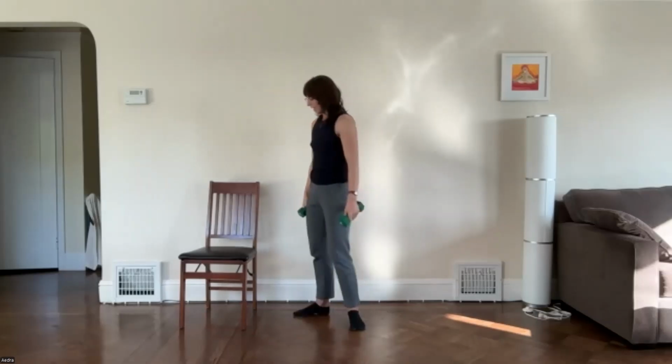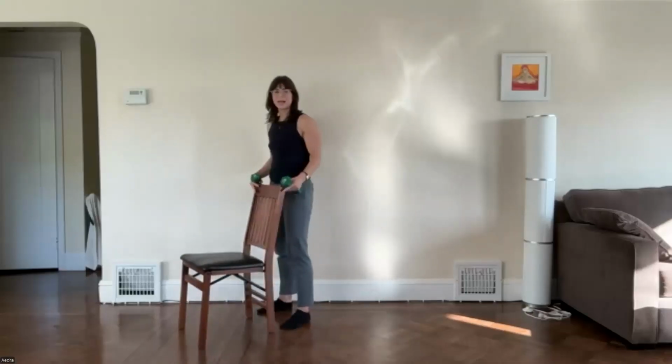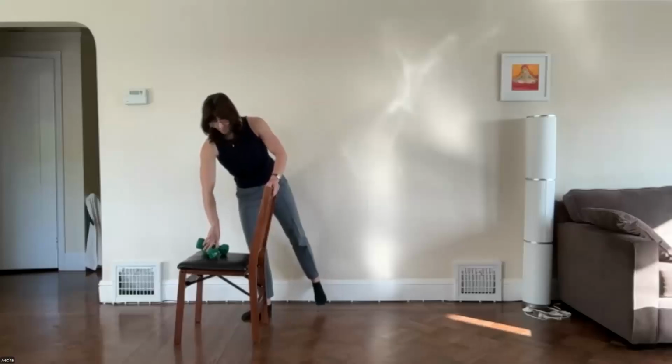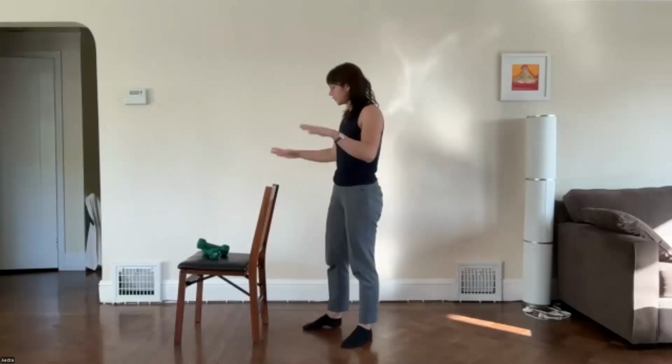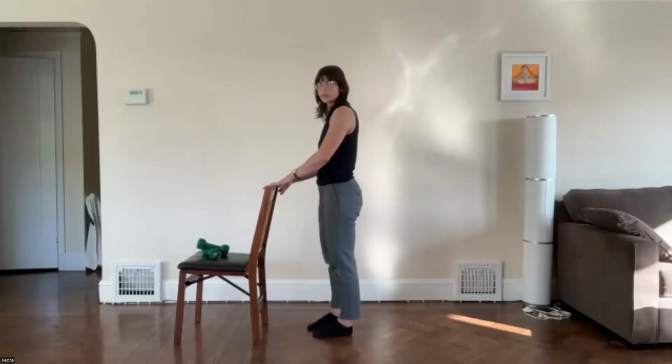All right. And then we'll put those weights off to the side and make our way behind our chair. So come behind your chair. You can keep facing your computer or your tablet. I'm just going sideways so you can see better. If you can't get behind your chair because of the position of the chair, just have something to hold on to in front of you. So find a wall, table, just something to hold on to.